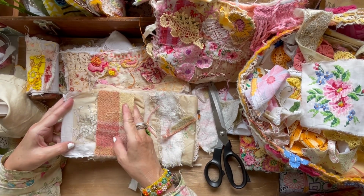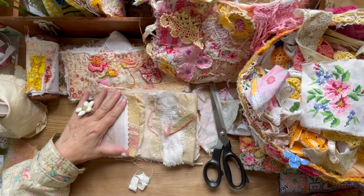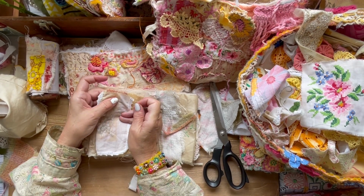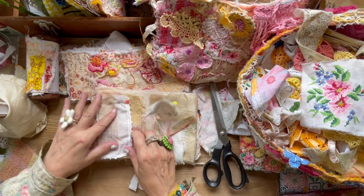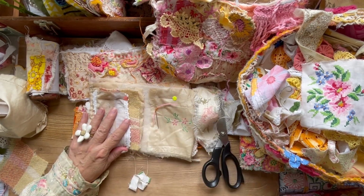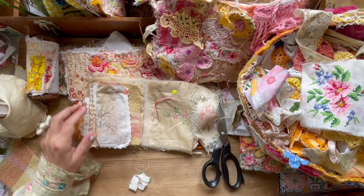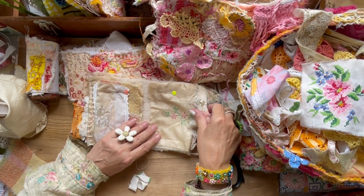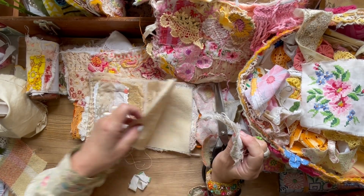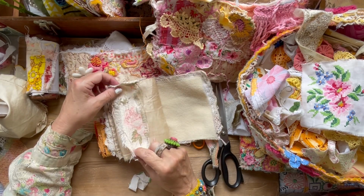So let's just tuck that in there for the moment because you can just see that peeking out. It makes me feel better about that hanky because that's so worn. It's beautiful. I'm going to do white or cream French knots at some point. All right, where was I? I had this. That's pretty.